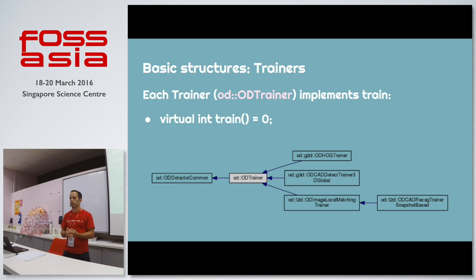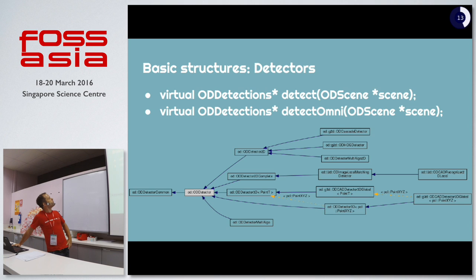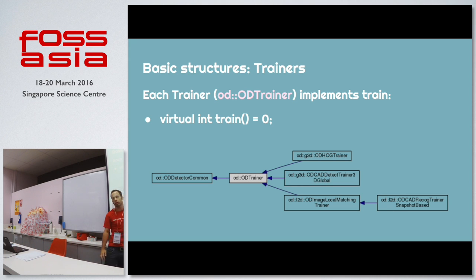We divided the action of detection into two main parts: a training part and a detection part. So we have trainers, and you can train your model with data, and then you use that in the detection part. You have different trainers and different detectors for 2D or 3D data and so on. Here you can see the trainers. They all inherit from the trainer, which is a virtual class, and you can instantiate the trainers, feed them the data you want to use for the training, and go ahead and train it.